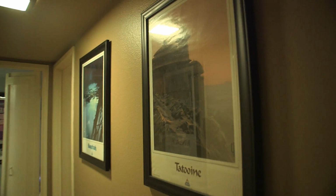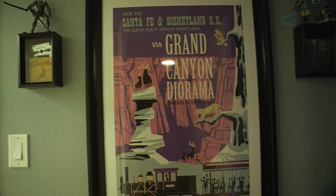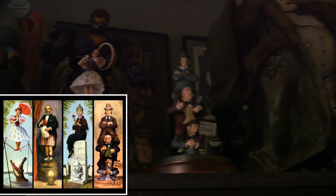One of the first things you notice at my house is a hallway full of original 1986 posters for the Star Tours ride at Disneyland. But when you pass through the doors of my bedroom, you'll find a poster from the Disneyland Railroad and the Grand Canyon diorama. Amidst all the other crap you can find in my room, there's little statues like this. These are actually characters from the Haunted Mansion, from the stretch paintings in the first room that you go in.